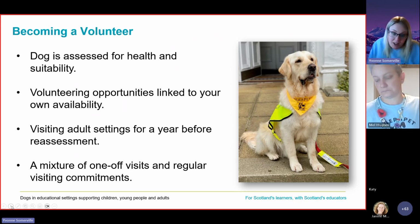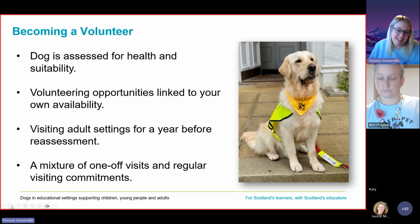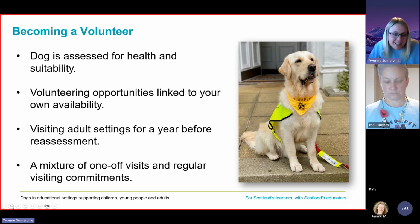And I think the important thing is that in the very first year you visit adult settings. I have to say, when I first signed up, I was like, really? You know, I'm a teacher. Can I not just go in with my dog into schools? But now with hindsight, that year is so important because I knew that Marley responds well around family and around our family's children and things like that. But I didn't at that point know 100% how he would cope in the unknown environment.